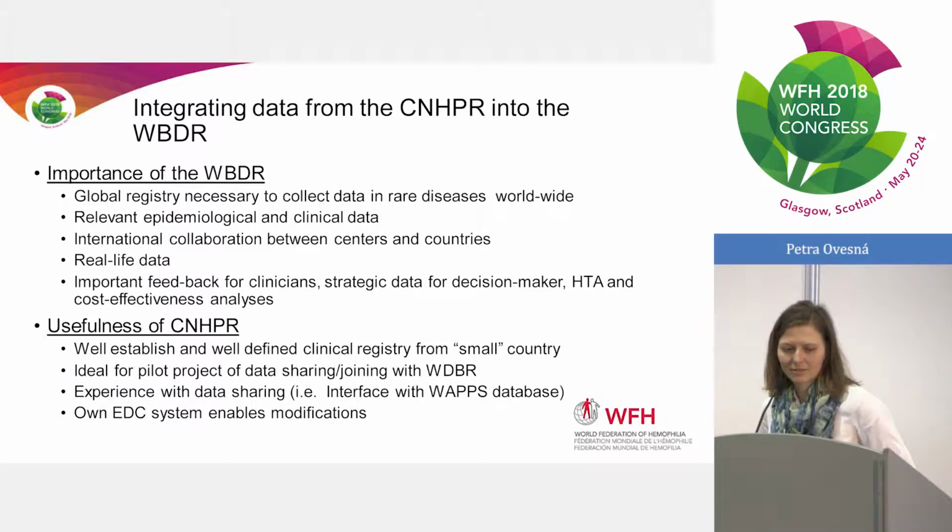Because we feel that a global registry is necessary to collect data in such a rare disease as hemophilia. Thanks to the global registry, we obtain relevant epidemiological data which are from real life and which are more generalized compared to clinical trials, as was mentioned before. And clinicians obtain important feedback, and also it gives strategic data for decision-making, health technology assessment, and cost-effectiveness data.